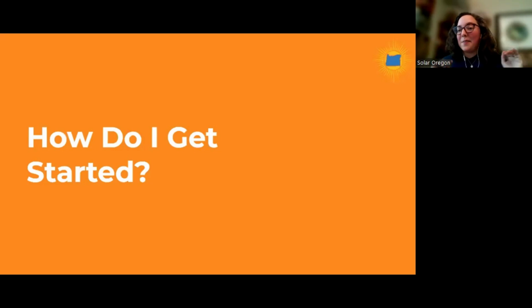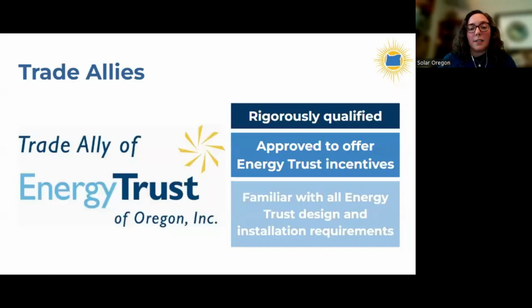So you know the basics now of solar and storage. And if you're still interested, these would be the next steps you could take if you wanted to move forward at looking at what a system might look like for your specific home. So we talked about the Trade Ally Network. Besides offering incentives for solar, Energy Trust of Oregon has a certification program for contractors to help ensure a high quality of workmanship. And Energy Trust Trade Ally contractors have been vetted. They're the only contractors who can access those cash incentives that we shared earlier. Sometimes they're local and are used to working with customers in your specific area.